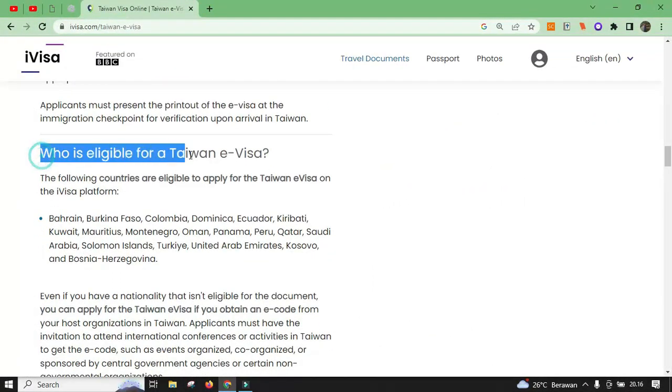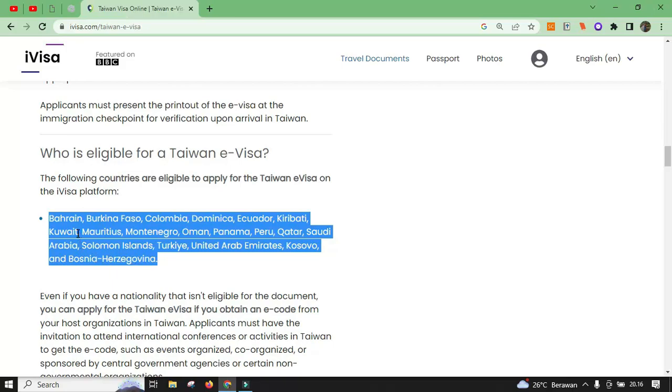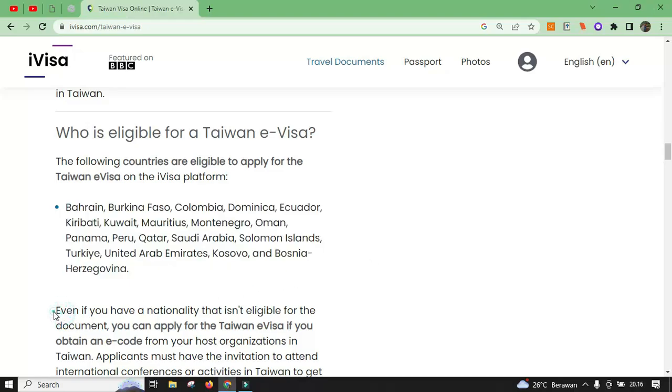Who is eligible for a Taiwan e-visa? The following countries are eligible to apply for the Taiwan e-visa on the iVisa platform: Bahrain, Burkina Faso, Colombia, Dominica, Ecuador, Kiribati, Kuwait, Mauritius, Montenegro, Oman, Panama, Peru, Qatar, Saudi Arabia, Solomon Islands, Turkey, United Arab Emirates, Kosovo, and Bosnia-Herzegovina.